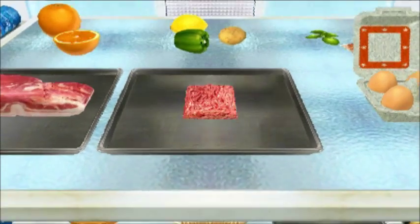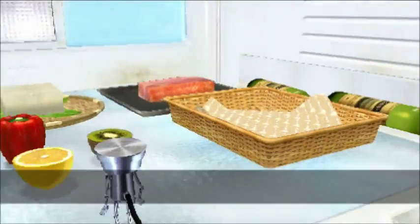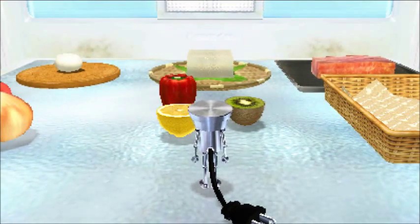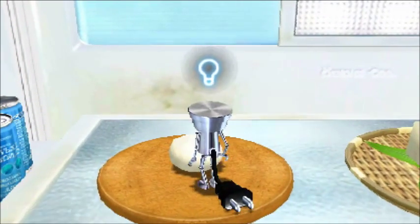So we have to get three ingredients. As you all know, I actually did go to culinary school, so this should be pretty easy for me. Cannot wait. What are the ingredients that I need to fetch? Place them in the basket, okay, and a hearty breakfast. So I'm gonna say egg, yes.